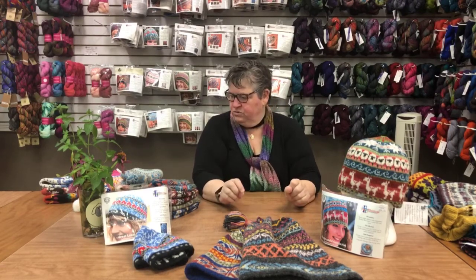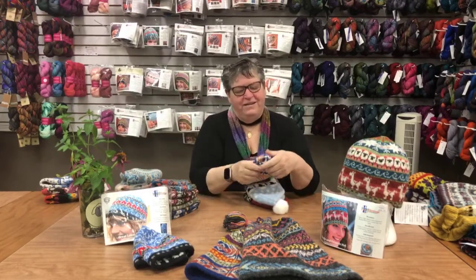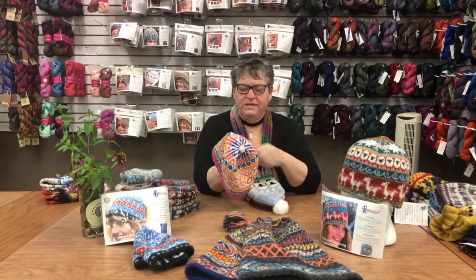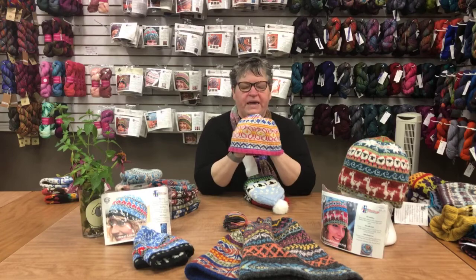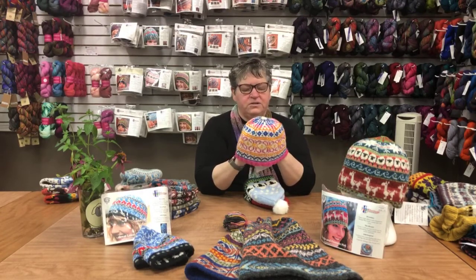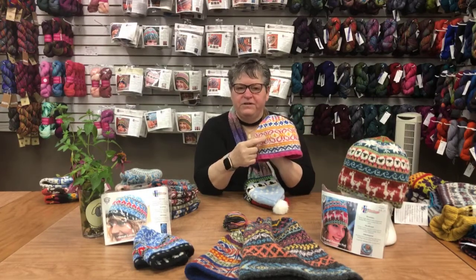So we've been to Shetland, we've been to Michigan Fiber Fest, and now I think we will go to Northern Michigan. This is a hat that I called the Freedom Cap, and it is made out of worsted weight shepherd's wool, and the motif to me looks like a butterfly.